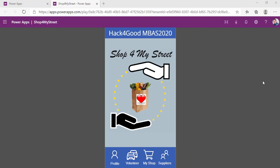In terms of the app itself, we've gone for a clean, uncluttered design with a bare minimum of features to make it easy to use, very simple in terms of functionality, and also make that accessible.